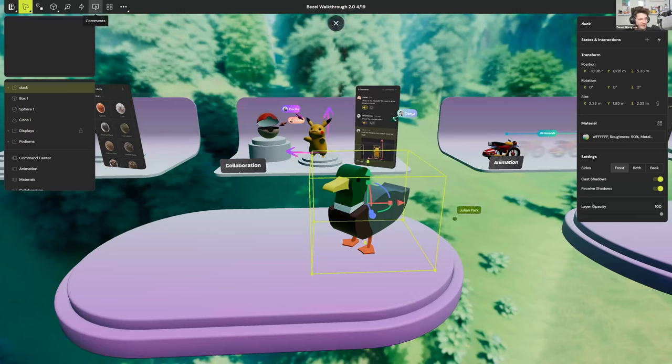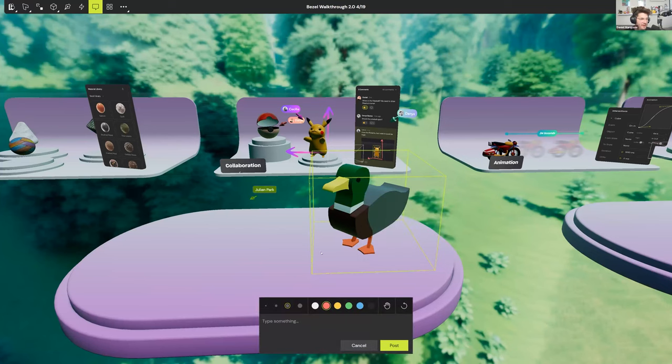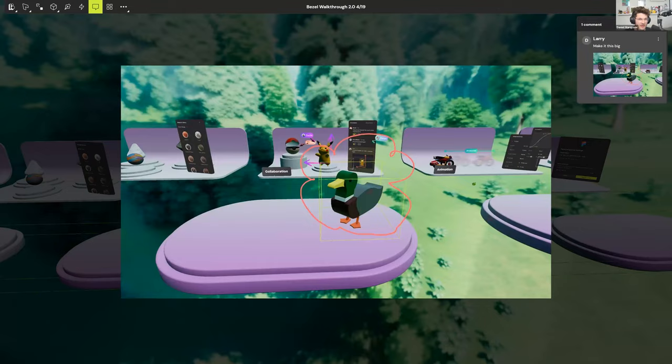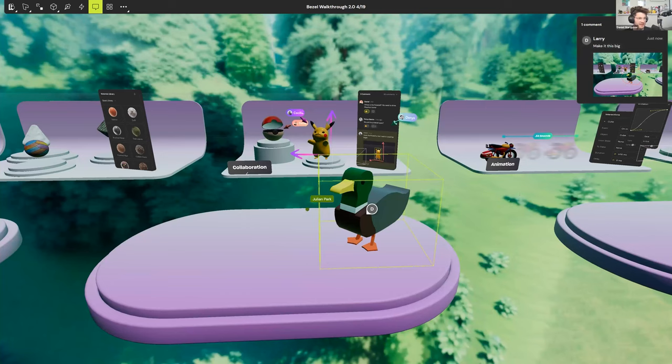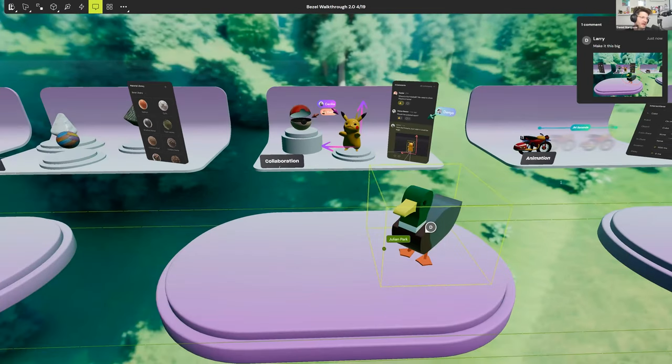In order to be able to comment, you just go to this comment tab up here. On this duck, I can just say, I want this duck to be this much larger, make it this big. If I post it, when someone comes into the file, they can either look at it this way, or if they double click on it, it would bring them to that area and tell them what they need to edit and change, which is super cool. This stuff is incredibly powerful, especially once people start building inside of this together in real time.